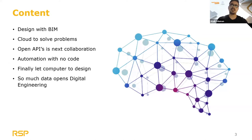And then finally, as of now, the computers are just following our instructions. It's not actually designing anything. So there are new technologies available that actually allow the computer to design and come up with options. And finally, we are producing so much data, and it's actually opening a new digital engineering department to serve the client in a much better way.